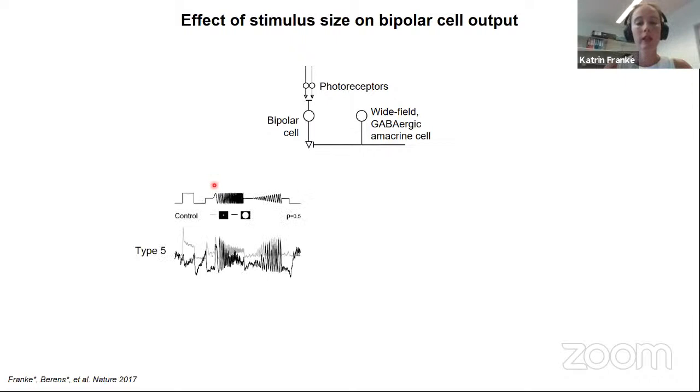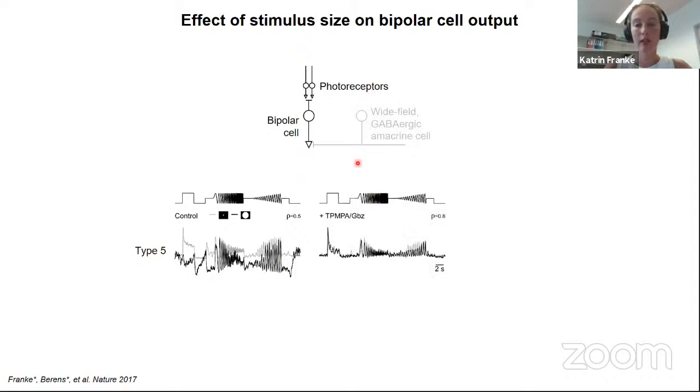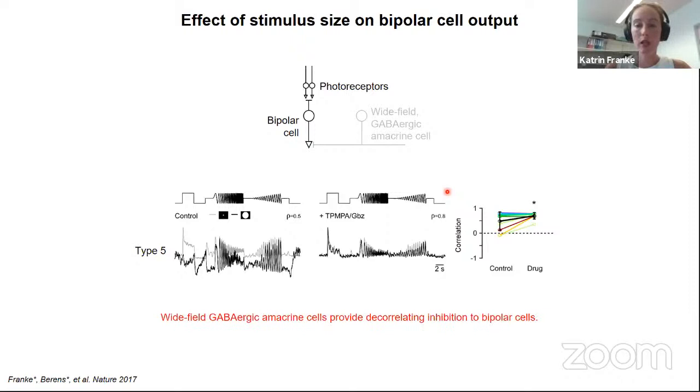Here you can see the response of one exemplary region of interest in response to the local stimulus and the full field stimulus. And you can see that you have very different response profiles. Upon blocking these GABAergic cells, however, the responses of the cells get much more correlated. And this was again true across all different bipolar cell types. So what this showed is that wide field GABAergic amacrine cells provide decorrelating inhibition to bipolar cells. And on a more general level, this study highlighted the fact that bipolar cell functional diversity requires an interplay of excitatory and inhibitory inputs.